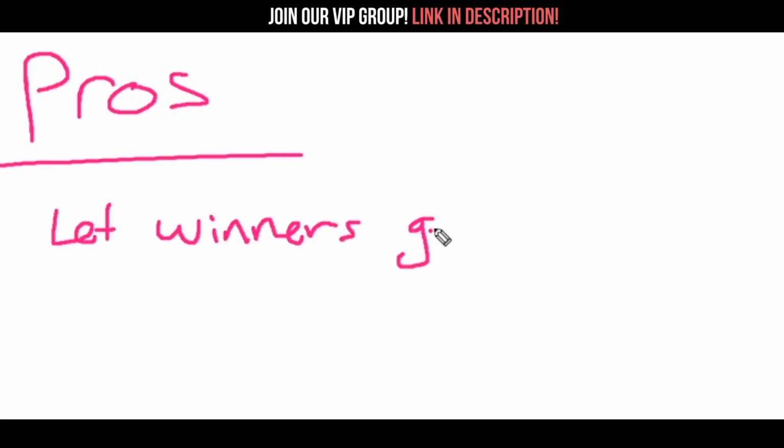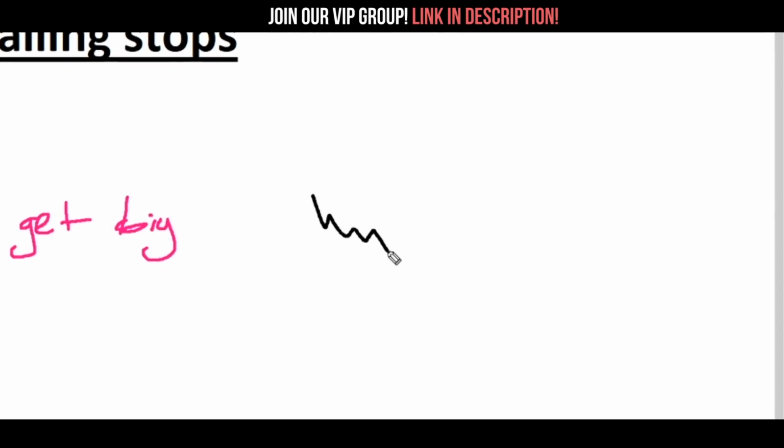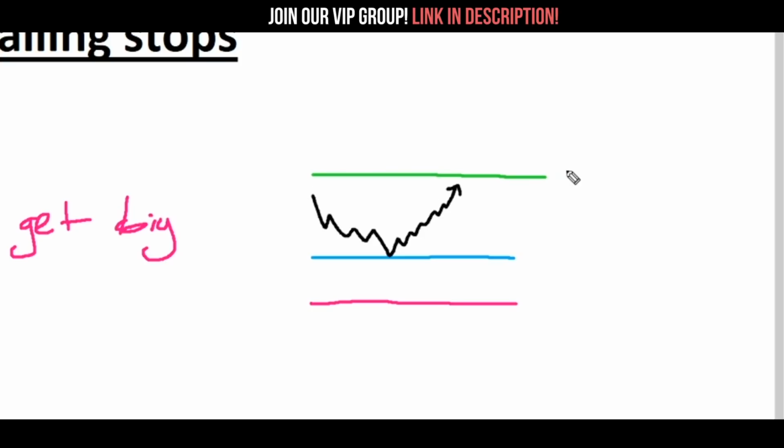Because when you are using a trailing stop, what you're saying is, I'm going to let this trade run as much as it wants to. Let's say, for example, that price comes down to a level you like and you decide to buy that market. And price starts to rise in your favor. Let's say your initial stop loss was here, right? As price goes in your favor, a lot of times people will just take a trade and put a stop loss and a take profit. So they'll say, okay, we're going to put a target there. We have my stop loss here, and this is where I bought the market.